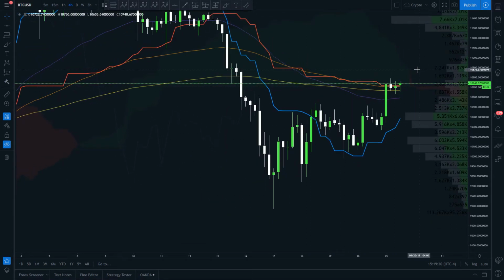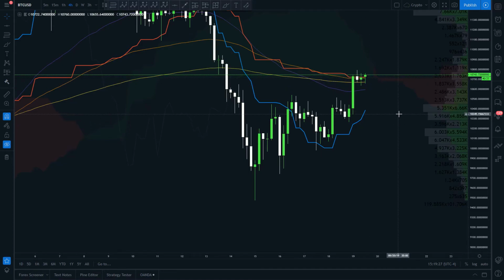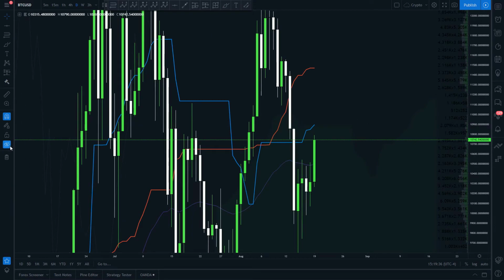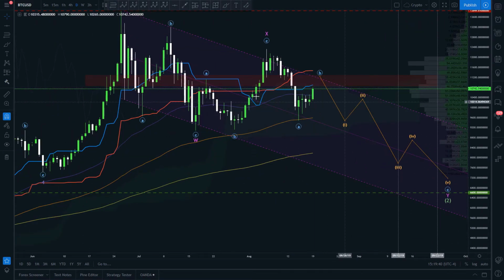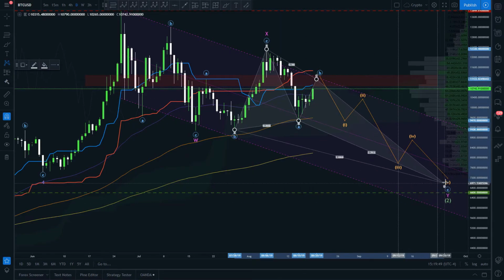Obviously, you can still see this wedge-shaped pattern forming. So I think personally that we're going to reject from this cloud. We'll correct down to probably 10,500 first, retest this support level, and then come back up to finish our larger wave, which is our B for our harmonic pattern, which we are going to correct from down to about maybe $7,200 or $8,000. And then after that, I think the correction is pretty much done with.